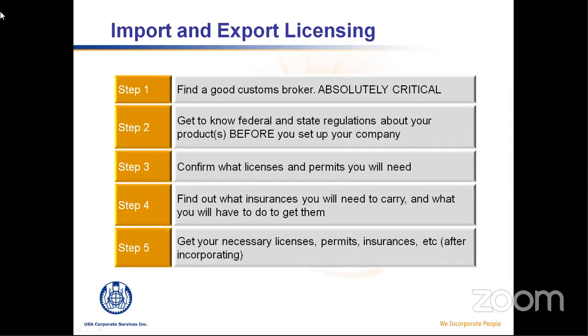So these are all things. Step 4 is probably the most forgotten step of setting up a US company. And if you're importing or exporting products and you're not sure what can go wrong, then I suggest you find a very good broker and have a long discussion. Insurance is not a very exciting topic, but it can also kill your business. And step 5: now go out and get them. Once you've formed a company, it's time for you to go out and get all these licenses, permits, insurance, and whatnot.